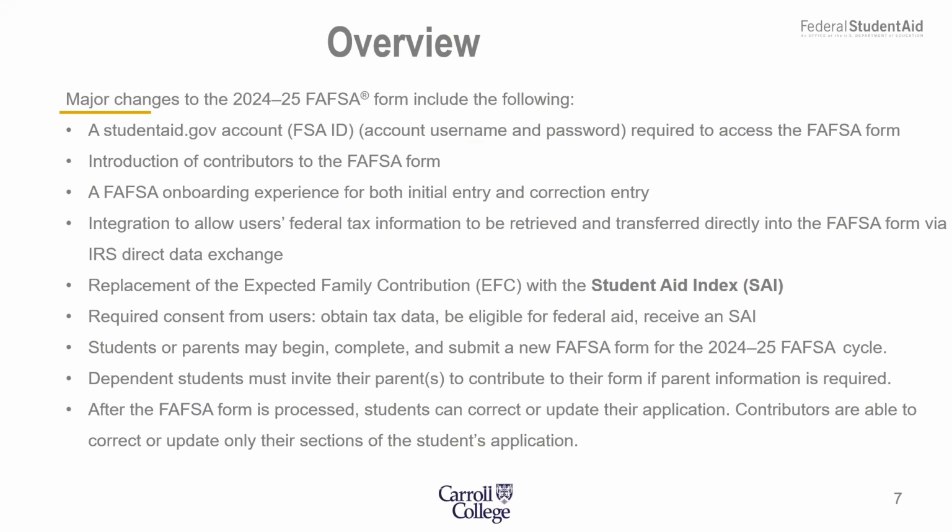There's also a new FAFSA onboarding experience for both the initial entry and/or corrections. And this really helps to give the student or parent an overview of what's going to be expected of them. So it's a good new feature. Also, a major change is there is an integration to allow users' federal tax information to be retrieved and transferred directly into the FAFSA. And it is an IRS direct data exchange. So it is the IRS data that the federal FAFSA form is using.